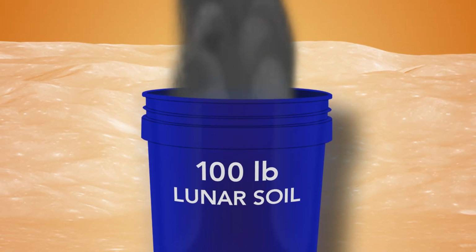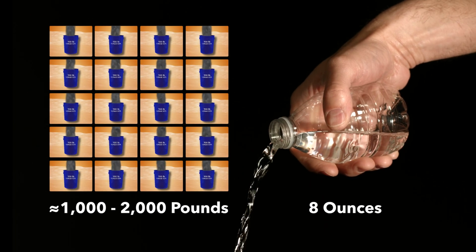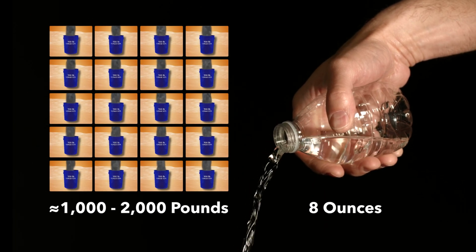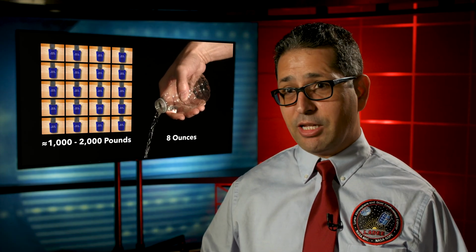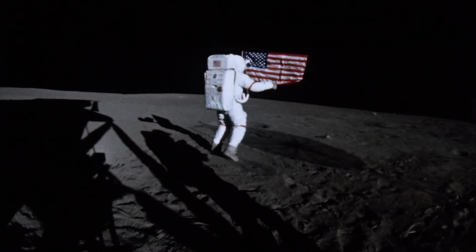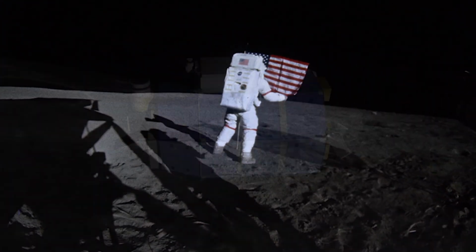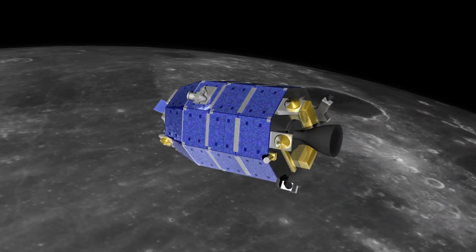So to fill an 8-ounce bottle with lunar water, you would need to squeeze water out of about 1,000 to 2,000 pounds of lunar soil. So while the wet surface is wet, it's drier than you think. The search for water on the Moon spans 5 decades and is of great interest to future exploration. Thanks to LADEE, we now know that trace amounts of water are widely distributed across the lunar surface.